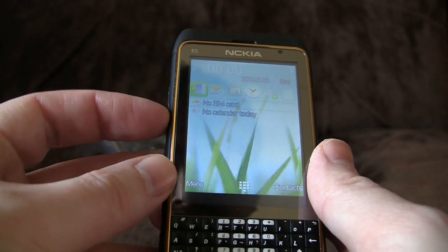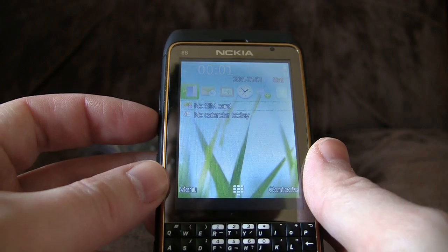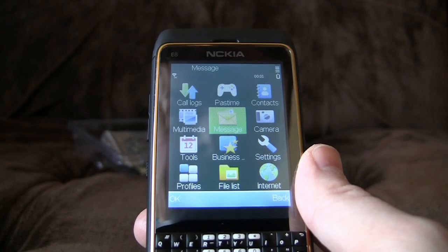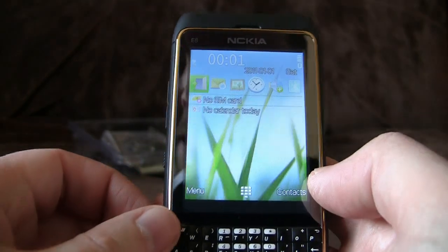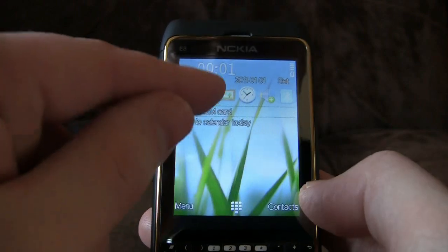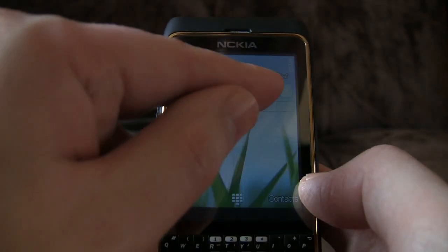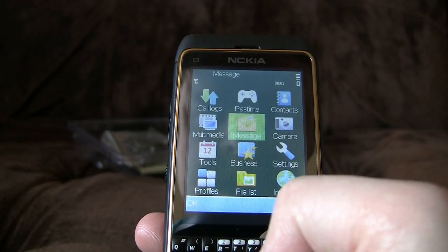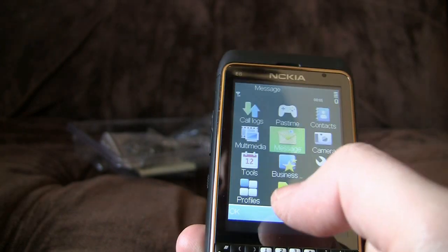Right, what does it do then? Well, what's that, exit? Oh no, that takes you straight to the menu. That's confusing. Why have they got a picture of an exit for a menu? That's weird. Messages, presumably pictures, clock, sound, Bluetooth. Let's go into the full menu. Here we go. Call logs, don't care.